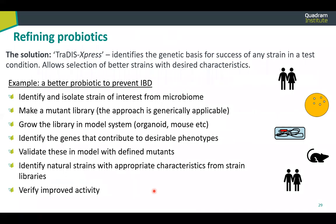So an imaginary application would be to refine a probiotic. Say we wanted to develop a better probiotic for a type of IBD. We would start with an idea about a strain that looks like it has an association with a beneficial outcome. We're now beginning to get more and more information about what a good microbiome looks like. Then the first thing we need to do is identify and isolate that strain, and we're able to do that now much better than we used to be. We've been able to identify and isolate various commensal strains from patient microbiomes associated with health benefits.